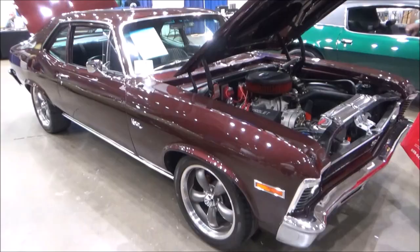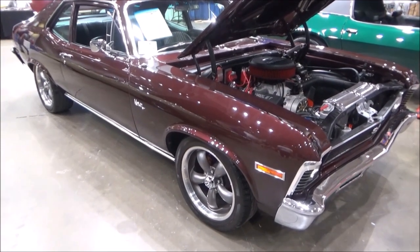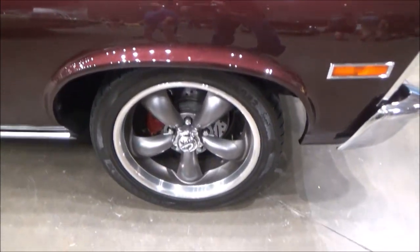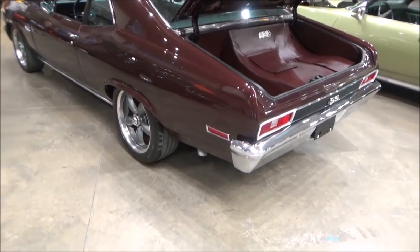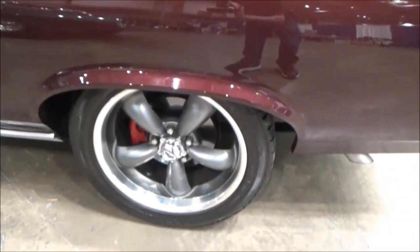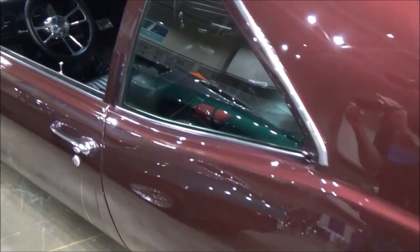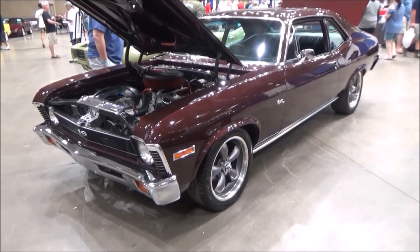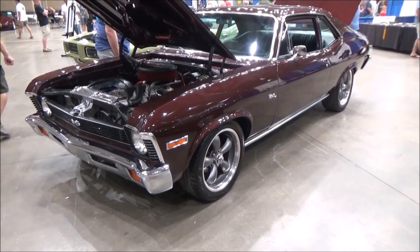And we come across this gorgeous 1972 Chevy Metal Resto mod. According to the owner of the seller, the car was professionally painted in plum mist metallic, the two-stage paint. It has new leather interior, seats, door panels, and trunk.